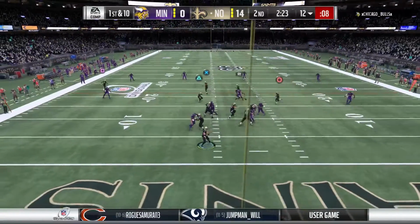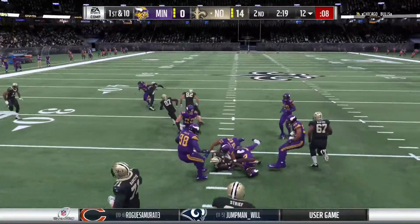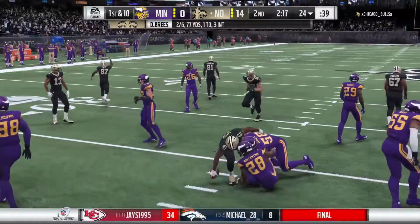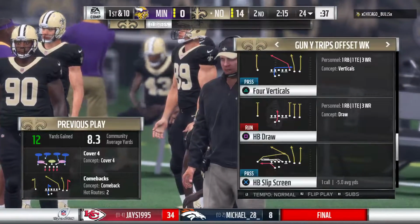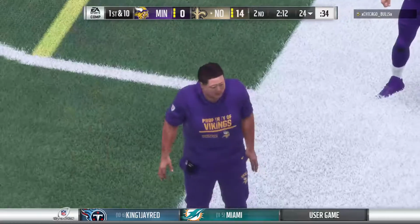Trying to shake off the interception. He'll look to throw. Drops this off to Kamara out of the backfield. And able to get this one out just shy of the 25 at the 24. 12 yards there as they move the chains.